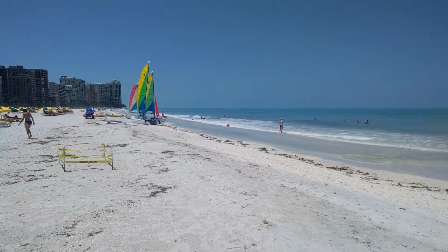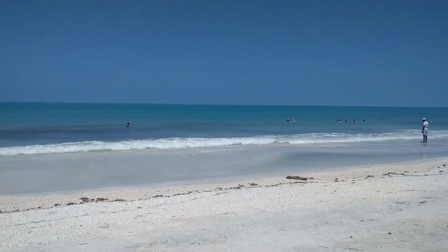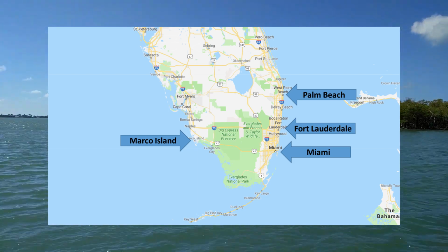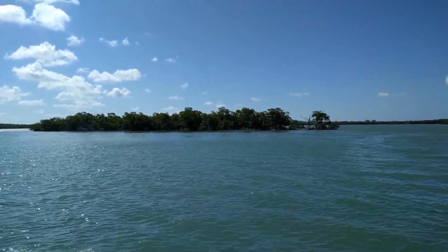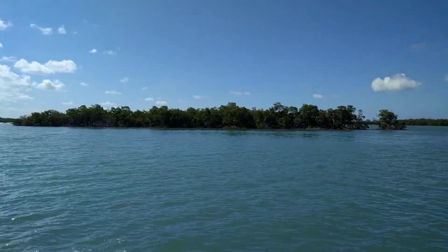Today's all about sunshine and sand. I'm going to tell you all about Marco Island, Florida. But this isn't one of the big Atlantic coast spots like Miami, Fort Lauderdale, or Palm Beach, so you may not have heard of it before. Nope, Marco Island is a lot smaller, a lot more laid back, but it still has all the sun and sand and water that you could want.